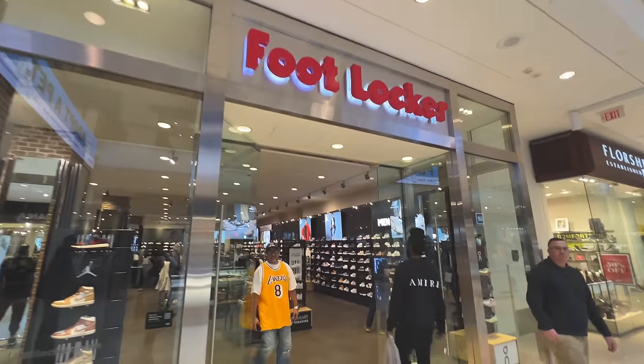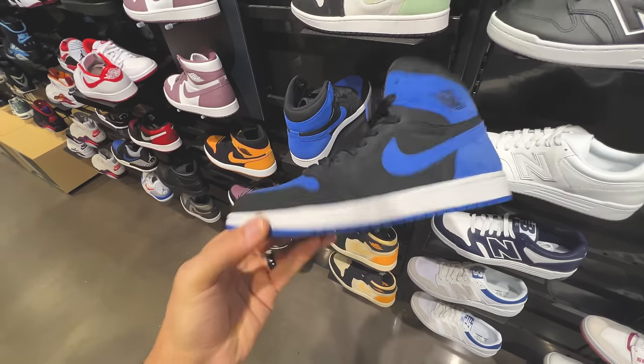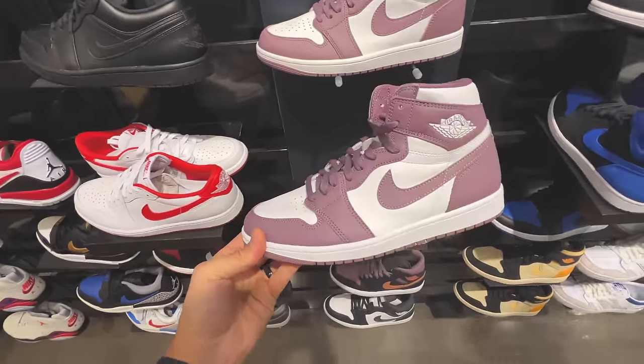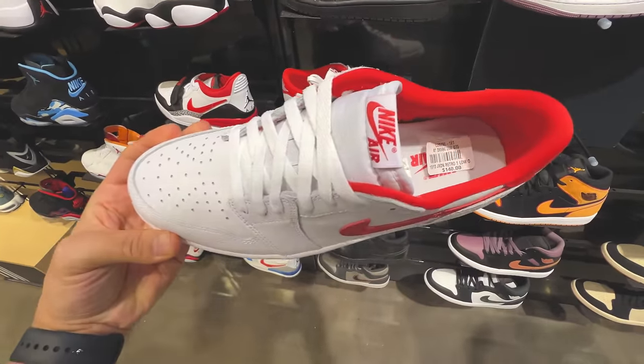All right, next up we got Foot Locker. Let's see what they got inside. Come on, I hope y'all got something a little bit better. All right, Royal Reimagines, chilling. I don't know the colorway of these, but they be having these at all the stores. Low top ones, okay, solid. Still think $140 is too much for this shoe.